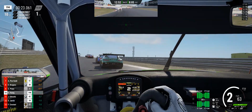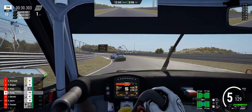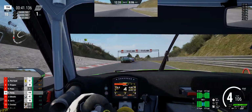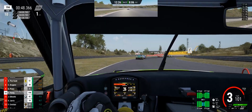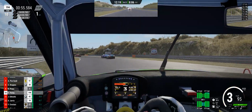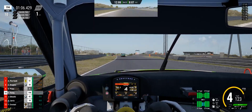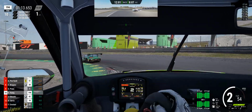Car's a little loose. But I'm really trying to get the maximum rotation out of this thing I can. And speed. Doggone it. Missing my apexes. Terrible slap there.